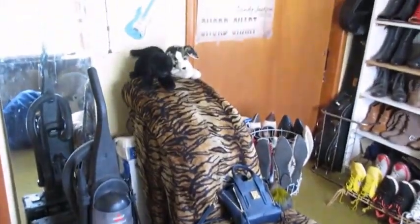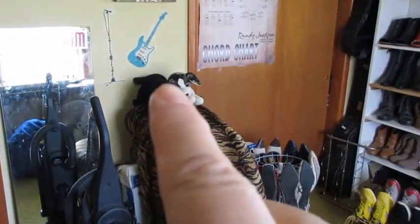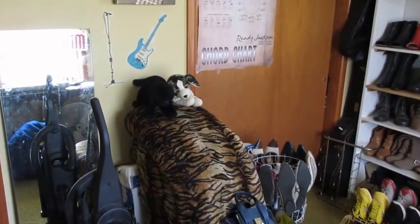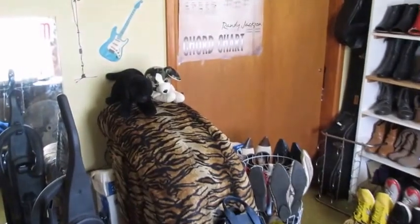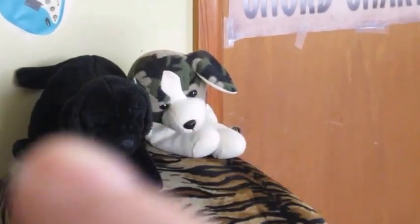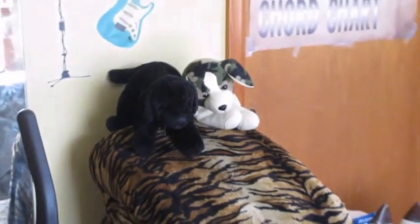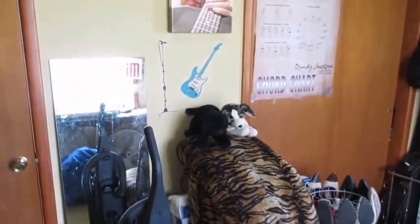Anyway, and oh, those little puppy dogs right there, that is Bo and, oh, what's his name? Bo and Jack. That one's Bo. No, that one's Bo. And that's Jack. Those are my grandson's little stuffed puppies, and he absolutely loves them. So anyway, I keep them in here.